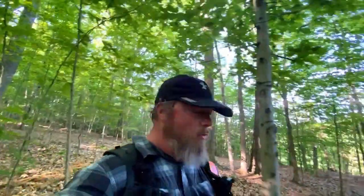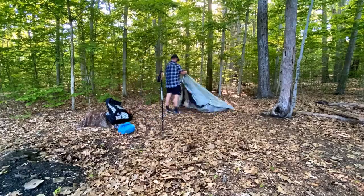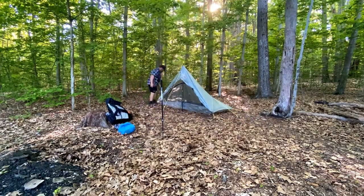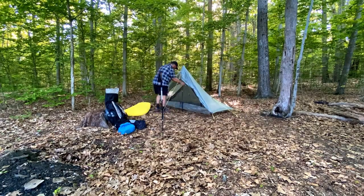Well, it looks like I found home for tonight. I'm at roughly mile 19 for the day. On the menu for tonight is from Packit Gourmet. It's the All American Works Burger.